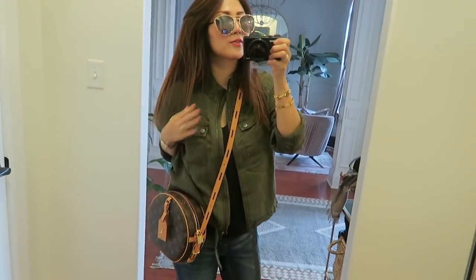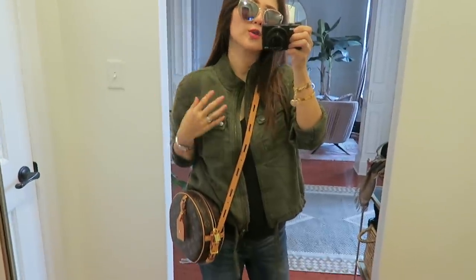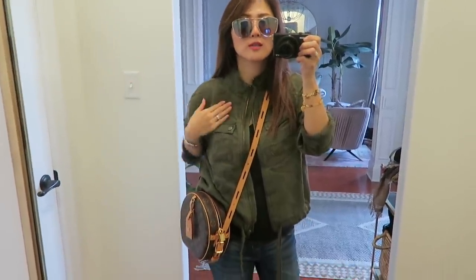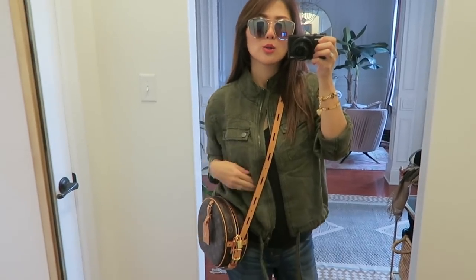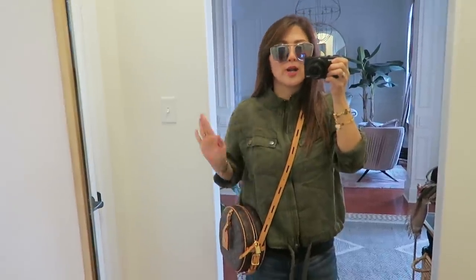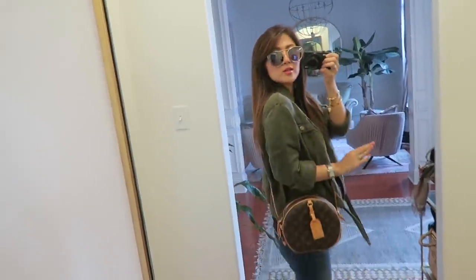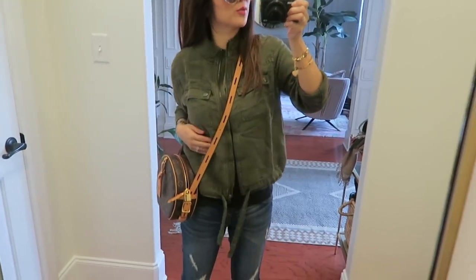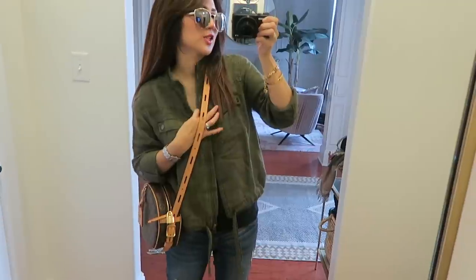And I have this jacket, it's from Treasure and Bond, I believe. I got a similar one from Rails recently as well, but they're totally different, a different look. And this one is looser than that one, and a different color, of course, but kind of a similar range, category, I'll say. A very easy, casual type of jacket that is very chic.